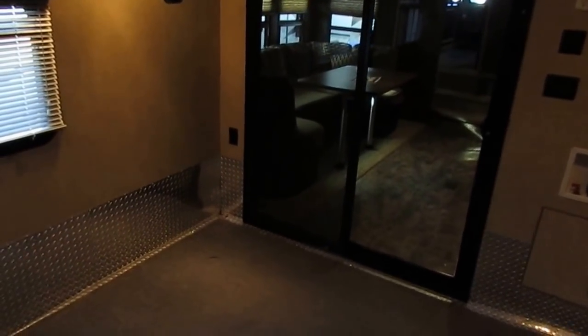You got a removable table. Both these sofas fold together, make a queen bed. There's your ladder I was talking about. And then you got another queen bed. I mean, you can sleep just how it's equipped now without using air mattresses. 2, 4, 6, 8 people, 10 people with the loft bed. So you can sleep what a bunkhouse sleeps.